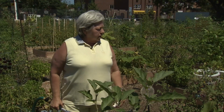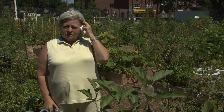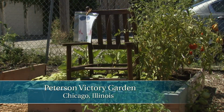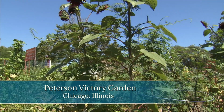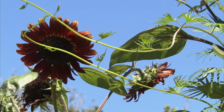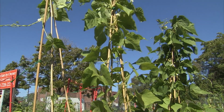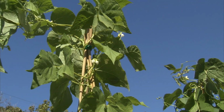Some of the people have been very innovative with their ways of trellising plants. We've got one over there that has an old wooden rocking chair that they wired up. There's a plot over there that somebody very cleverly grew sunflowers to trellis up their beans. It's just beautiful. Some of them took bamboo poles and made teepees that they're using for trellises.